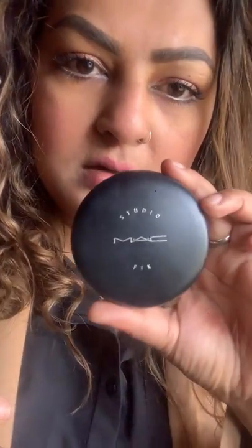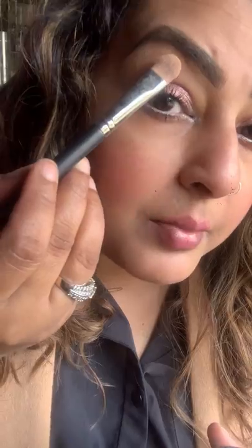And I'm taking a lighter color Studio Fix. Like I told you, I go between 40 and 41. So now I've used 41 on my face, so I'm going in with 40. This little dab. And then I'll draw out the parts of my face which I want to be looking sharp.